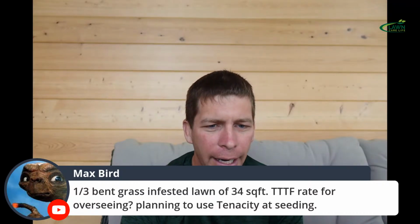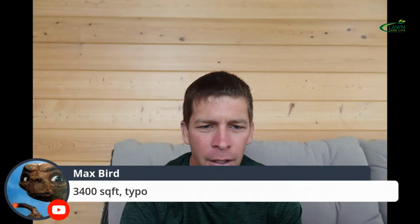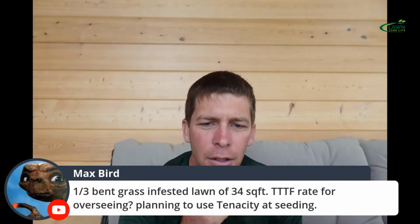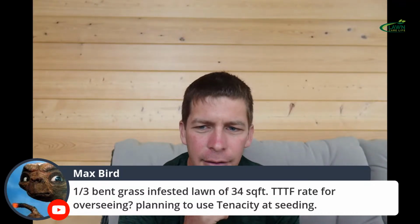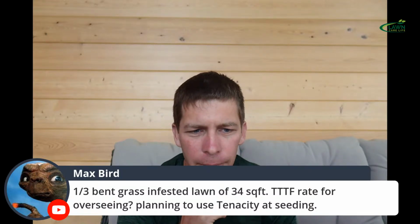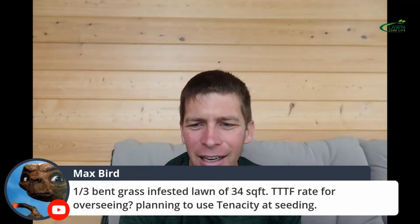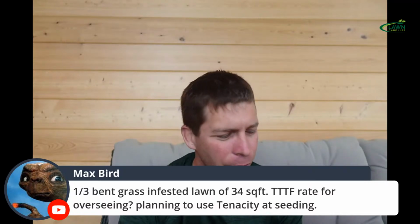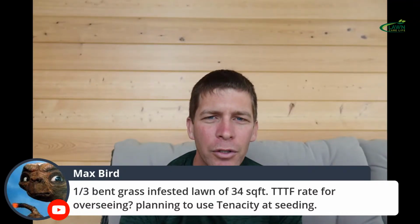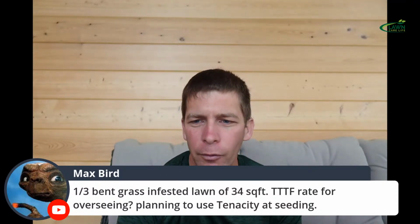A third question: a bentgrass-infested lawn, he says 3,400 square feet, a typo here, of the fescue for overseeding. Plan to use Tenacity at seeding. Okay, I'm not sure. I'm sorry, we don't overseed, so I wouldn't be much help on that. But you can probably do a Google search and figure out an overseeding rate. I forget the rates we've used down here. Every once in a while somebody wants ryegrass on their Bermuda yard to keep it green over the winter.